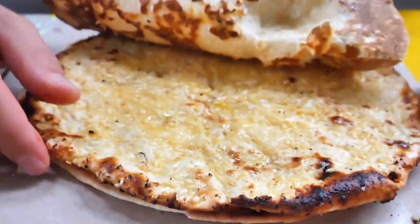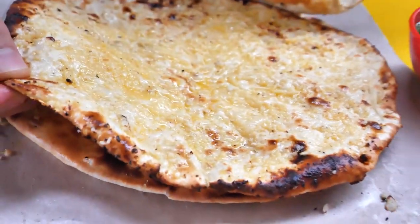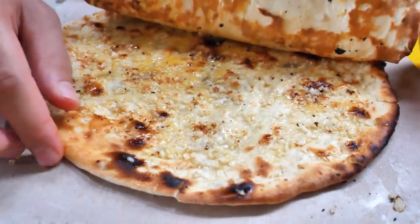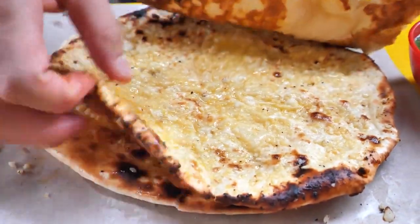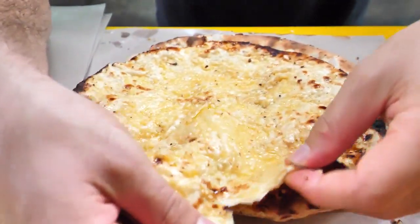And we've got a few different types of naan. Look at this. This is garlic and onion. Oh, look at that. That's butter, garlic, and cheese. And I think that's what both of these are. And you can just see this one is saturated. Look at that. Absolutely saturated with butter and cheese.